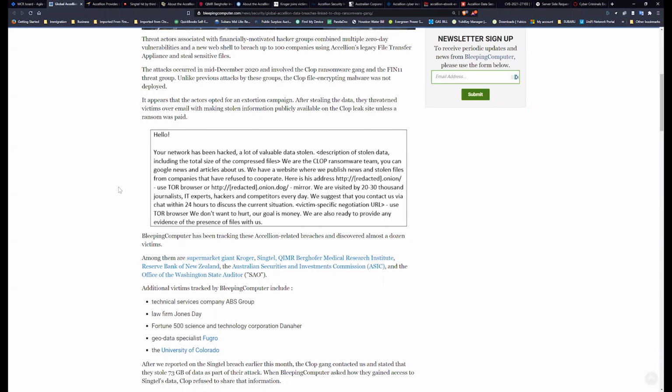So first up, I'm going to read the overview here from Bleeping Computer. They did a lot of the research here. It says threat actors associated with financially motivated hacker groups combined multiple zero-day vulnerabilities and a new web shell to breach up to 100 companies using Accellion's legacy file transfer appliance and steal sensitive files. The attack occurred in mid-December 2020, involved the Clop Ransomware Gang and the Fin11 threat group. Unlike previous attacks by these groups, the Clop file encrypting malware was not deployed. It appears that the actors opted for an extortion campaign. After stealing the data, they threatened victims over email with making stolen information publicly available on the Clop leak site unless a ransom was paid.